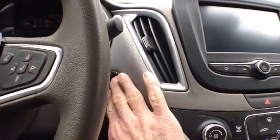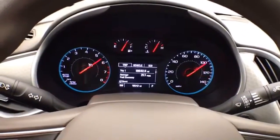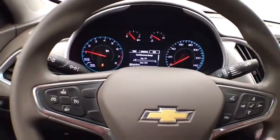Smart. Large, easy to read gauges. Again, only 10,000 miles. With driver information system, controlled by buttons on the steering wheel. Cruise control.